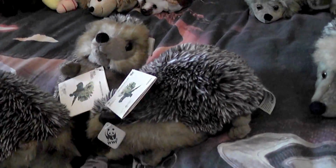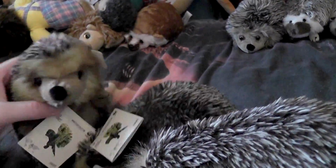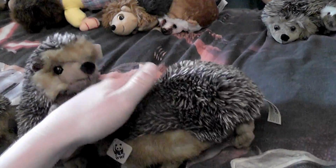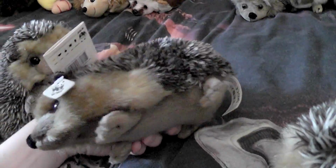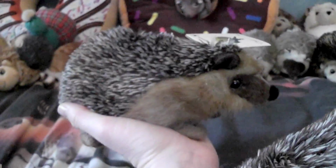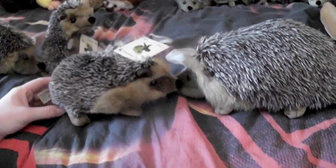Because I have all kinds of fitting hedgehogs. I have this little small one here from Living Nature. This is the larger one from Living Nature. And then we have the WWFs with the sitting up one and the lying one here, which I just received. Now as you can see, he is the size of an African hedgehog. He's not very large. He's a bit smaller than this hedgie. There you go, if you want to compare the sizes.